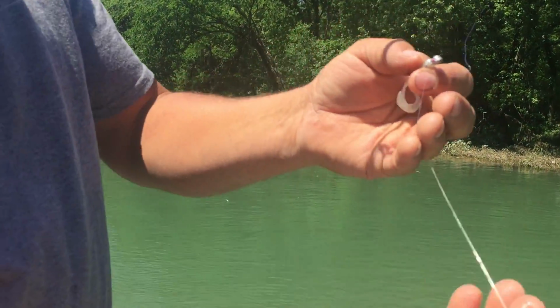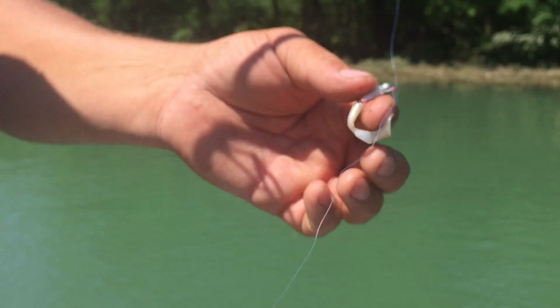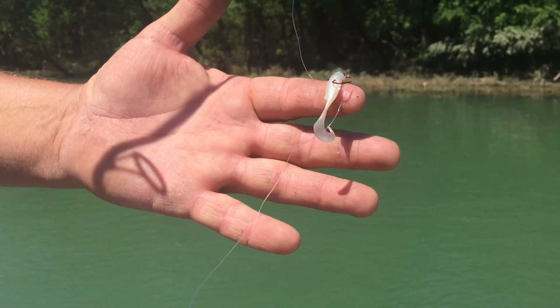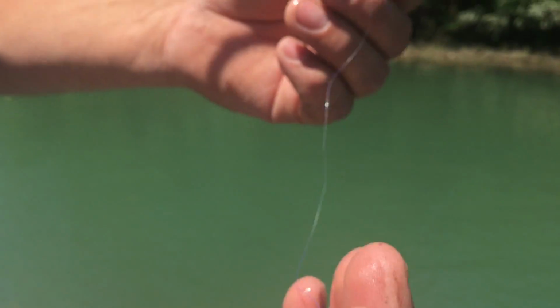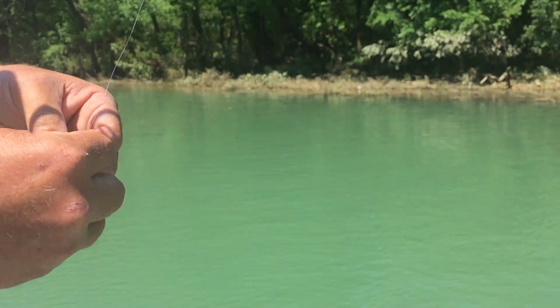What size you got on? 2 inch. Okay. White. 2-inch pearl. Yep. I'm running 2 right at the moment. Something chewed your tail off on that. Yeah. Well, this one they've already ripped down. Yeah. Okay. They like it.